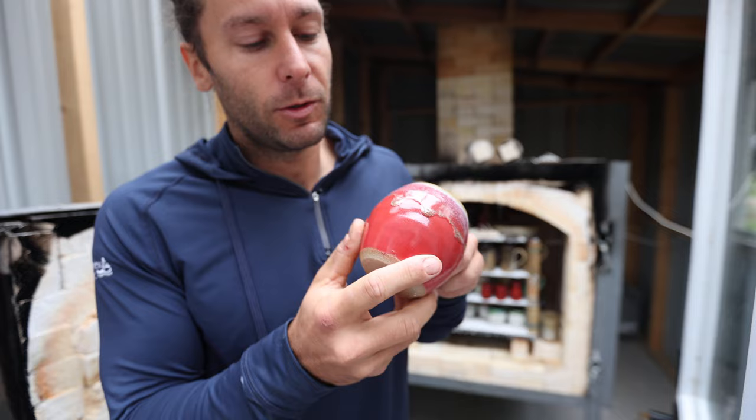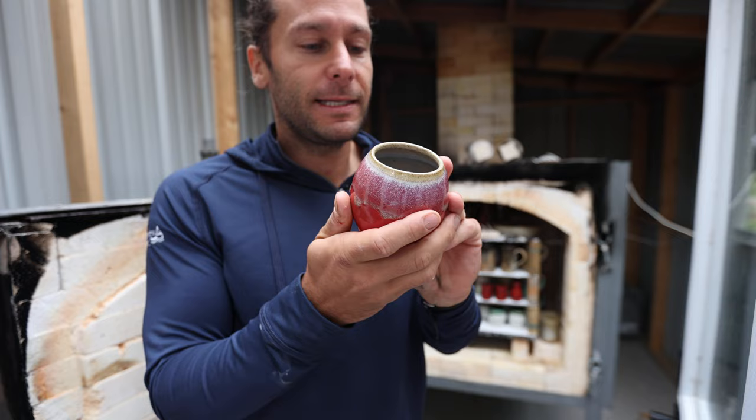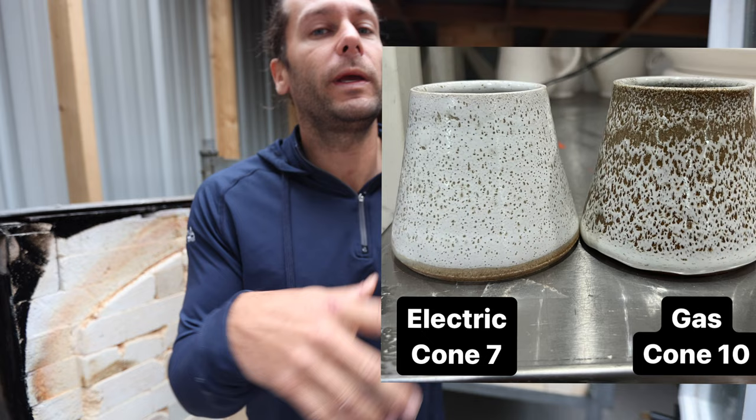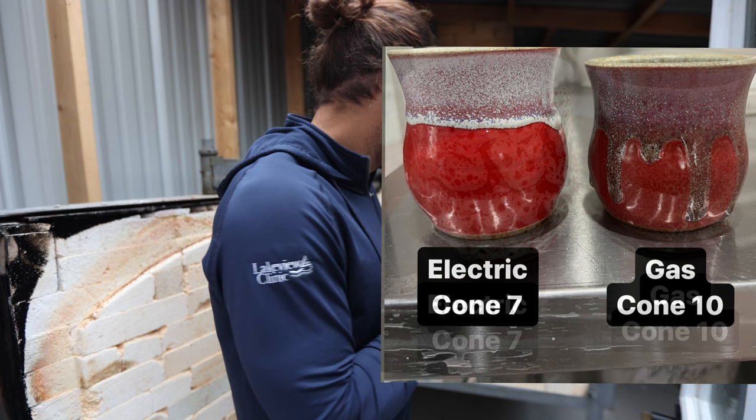So we're working with a local candle maker to make, we have 10 different shapes, 100 different pieces, and some are going to be fired in the gas kiln, some were fired in the electric kiln, and some are the exact same glaze combinations. So I'm going to be able to show you some of the differences between gas fired and electric fired. So we have lots of reds and greens and whites, stuff like that.